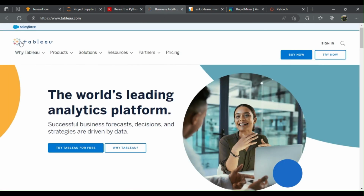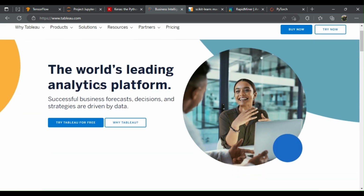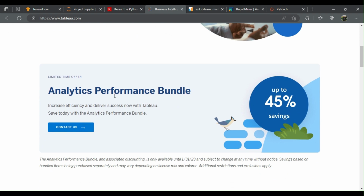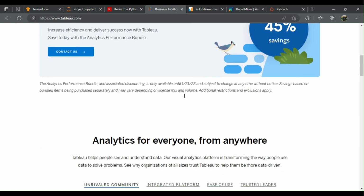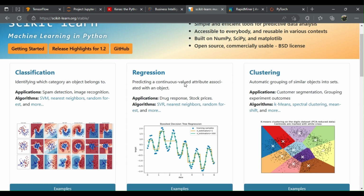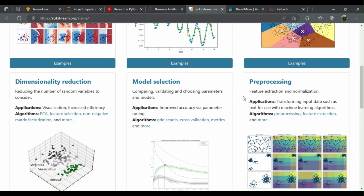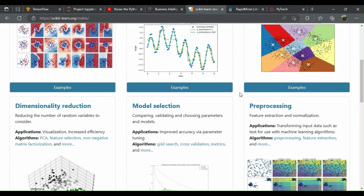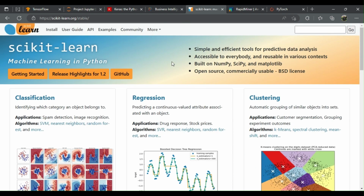4. Tableau. Tableau is a data visualization and presentation tool. It provides built-in data connectors for popular sources such as Excel and SQL. 5. Scikit-learn. This open-source ML Python library was built on top of NumPy and SciPy. Scikit-learn includes a variety of machine learning tools commonly used to perform classification, regression, and clustering tasks.